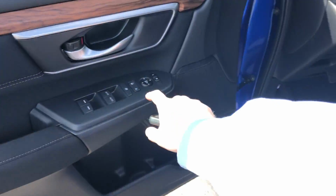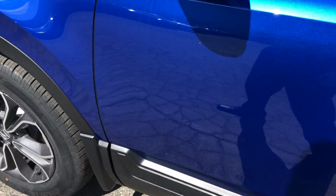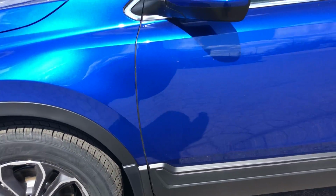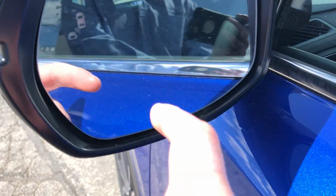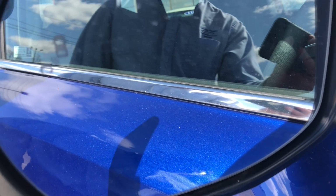Now, let's keep everything unlocked so you can finish walking around the vehicle. You're all gonna have 18-inch alloy rims down here below, looking pretty nice. You're gonna have turn indicators here on the side mirror, accompanied by the heated side mirror, and you're gonna have blind spot information right here. Honda Sensing comes standard for you guys.